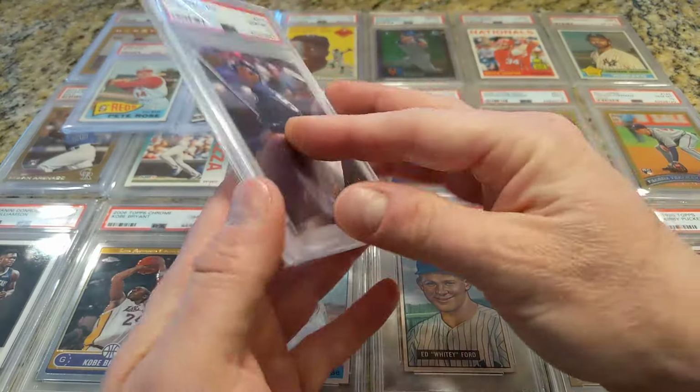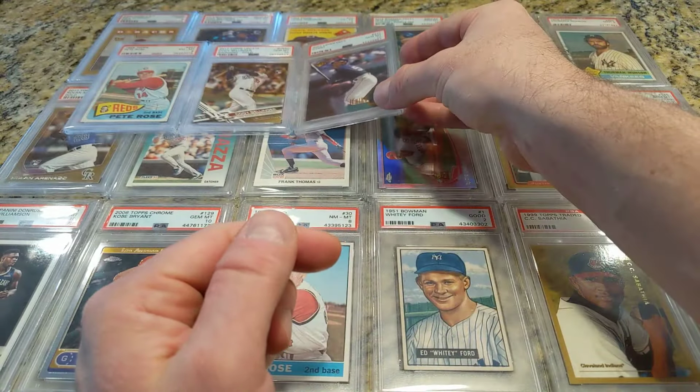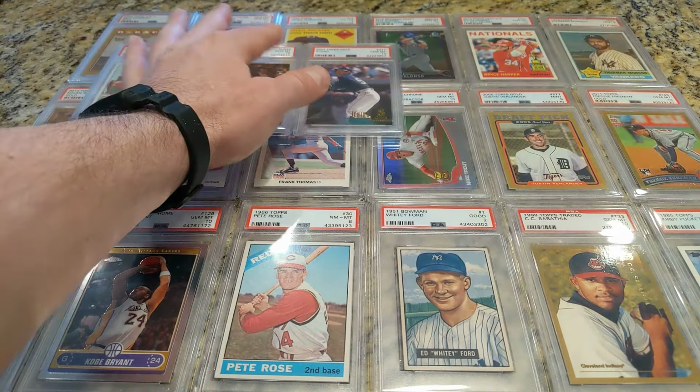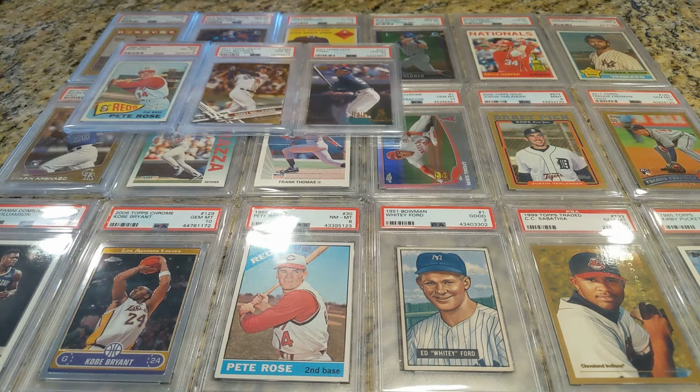Back when Pujols was sort of struggling and no one really cared about him, a few years ago he was injured a lot. You could buy the star rookie Pujols for like $70, $80 in a PSA 10. I don't know what they go for now, like a few hundred.